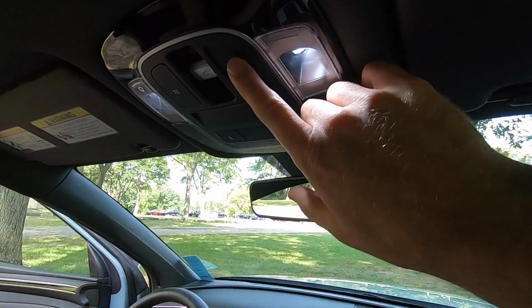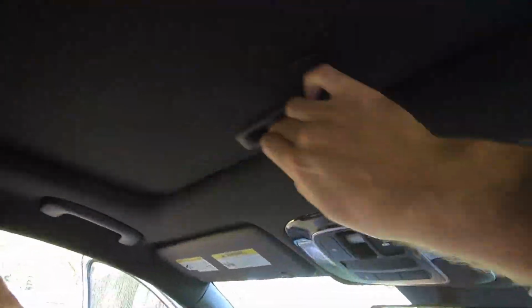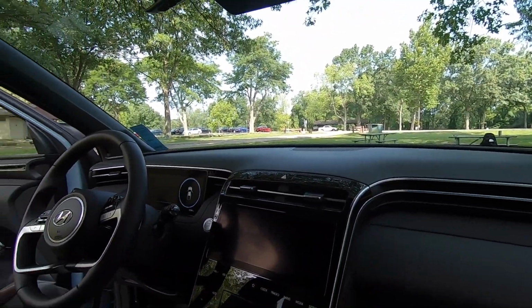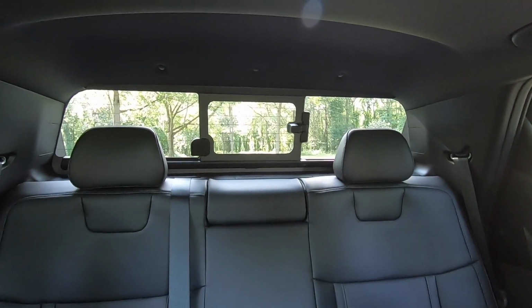And then also up here, you have some controls here. We do have a moonroof, a power moonroof, I'm sure. And yeah, it looks like a nice little compact SUV once you're inside, especially in the front seat. In back, there's the inside view of that sliding rear window.